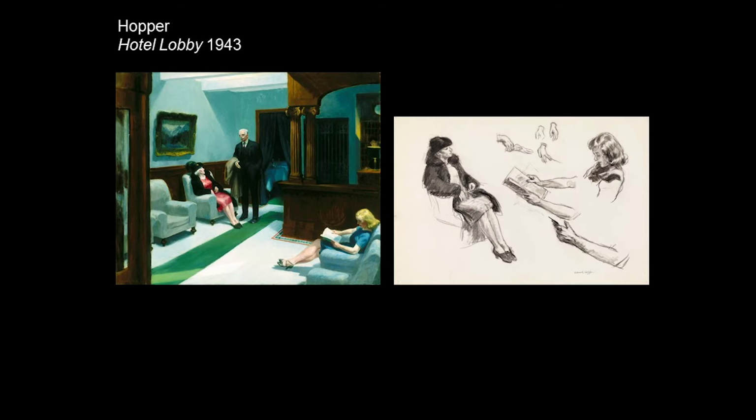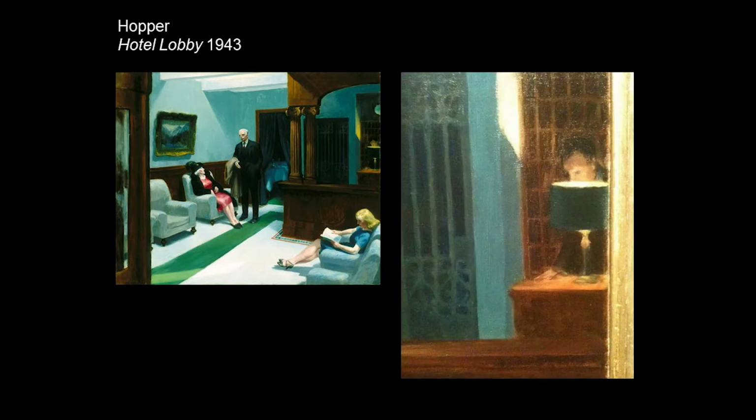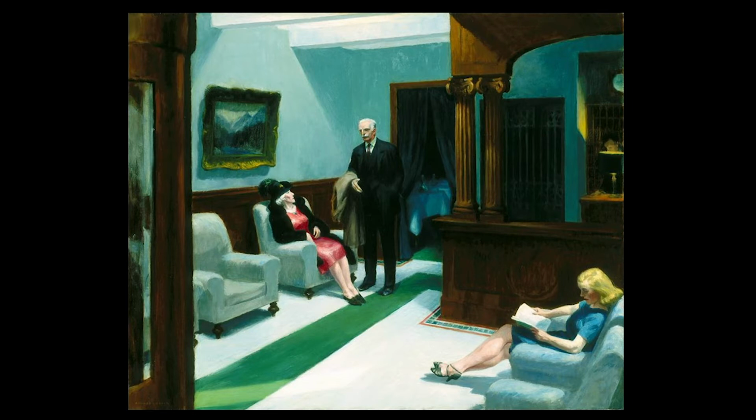Now, Hopper's assessment of the social rules governing this public space borders, I think, on humor, especially as he hides the receptionist, that hotel staffer responsible for welcoming guests with a warm smile and friendly efficiency, way over on the right side of the canvas, behind that big green lamp on that long wooden countertop. We can barely see him. He's hiding on the periphery and covertly surveying the scene, sort of, I want to argue, like Hopper himself in so many of his paintings.